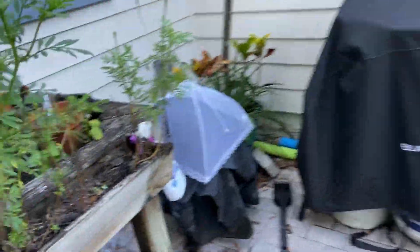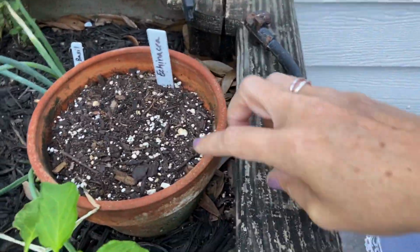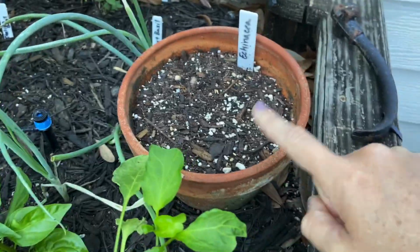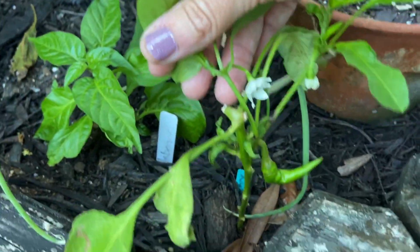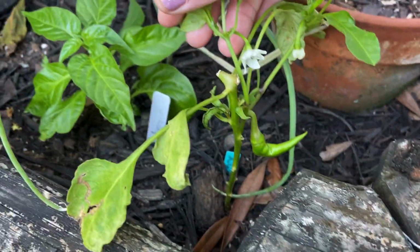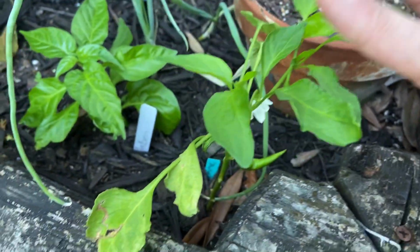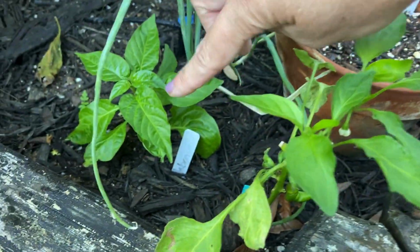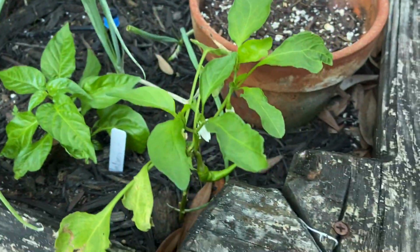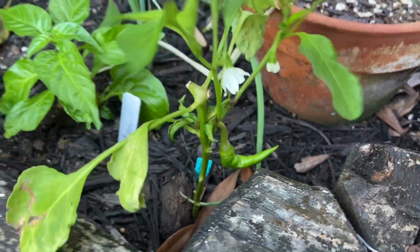More marigolds. My echinacea has not done anything. I don't know if it doesn't do well in our grow zone, but it has done nothing. Oh, look at that! I have a pepper on my cayenne. Oh my gosh. This thing, guys, has struggled so bad. I cut it completely back. Same with the habanero. Oh my gosh, I got a pepper. Super excited.